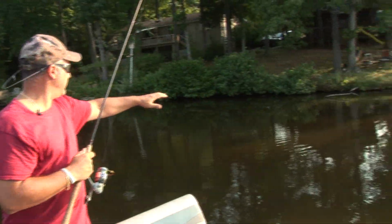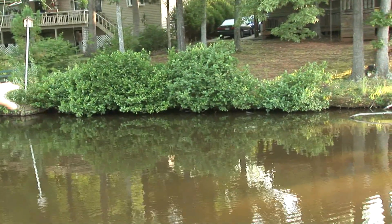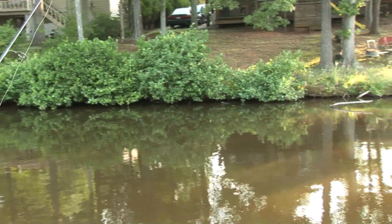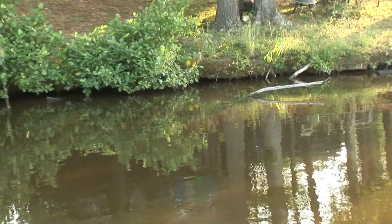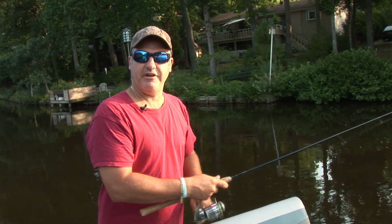If you could focus out here to the edge of the banks, as you can see, you've got trees, bushes, logs in the surface of the water going all the way to the bottom. That's all going to produce bait fish and insects that may fall from the leaves or the bushes into the water, and the fish will feed on that. Throughout the whole shoreline, definitely where you see structure in the water, give it a shot.